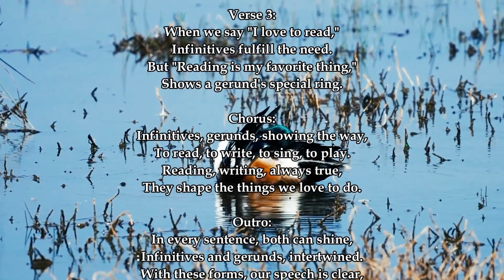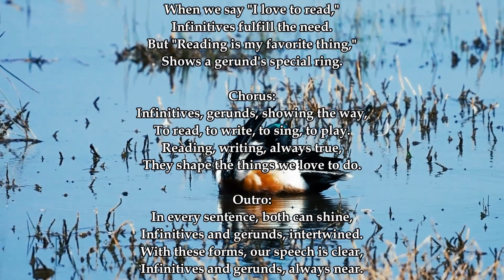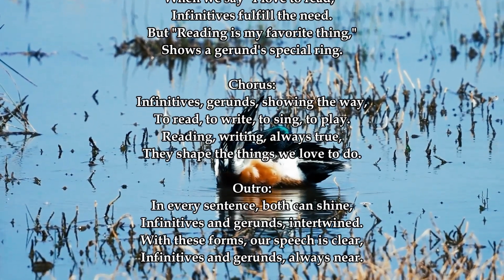In every sentence both can shine, infinitives and gerunds intertwine. With these forms our speech is clear, infinitives and gerunds always near.